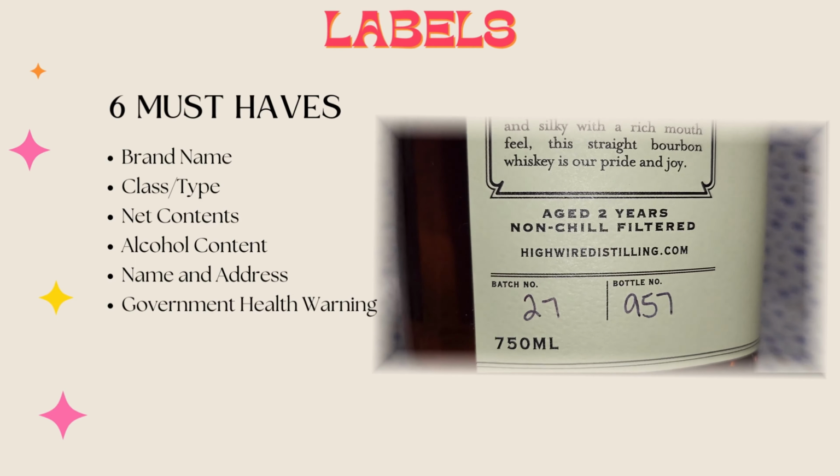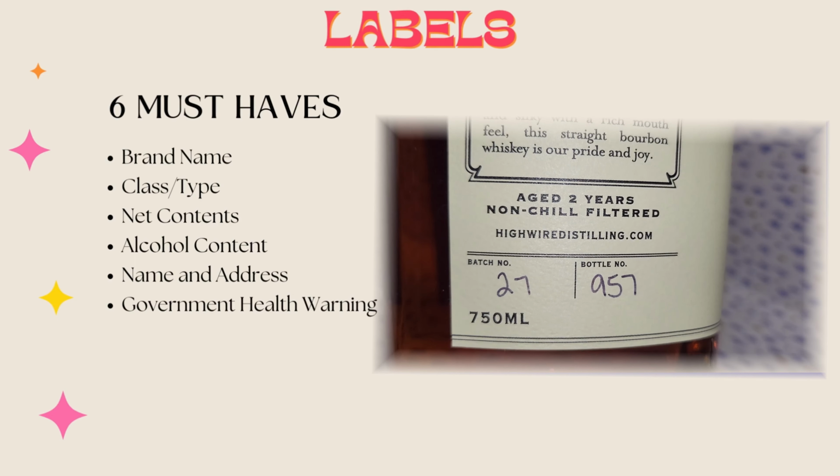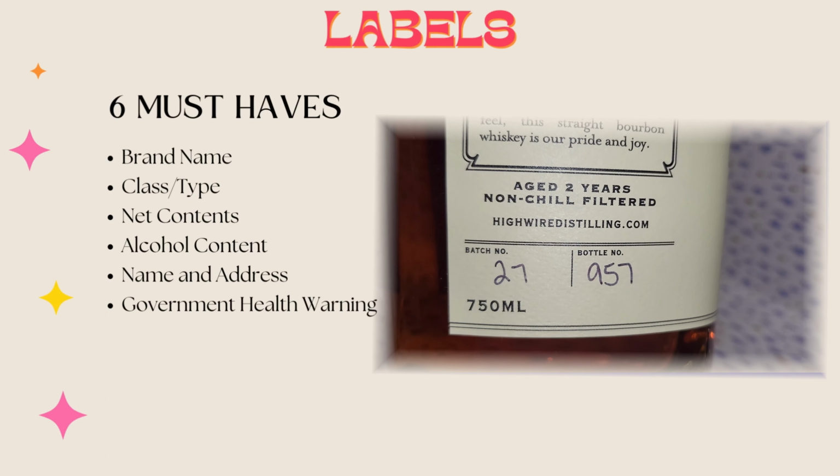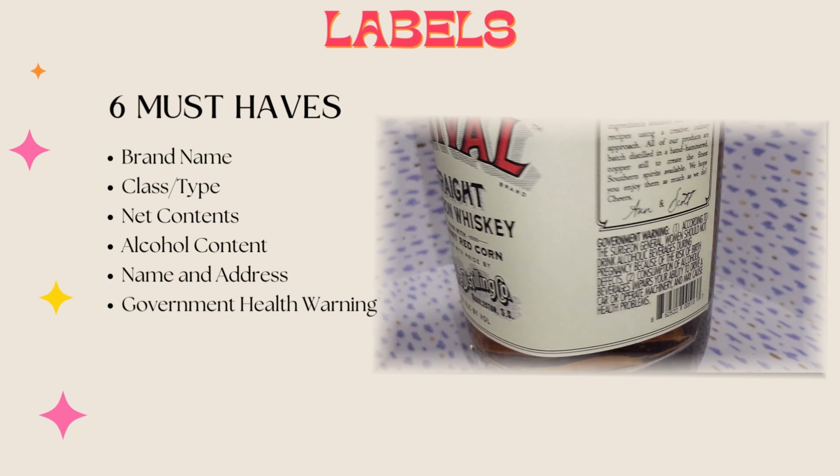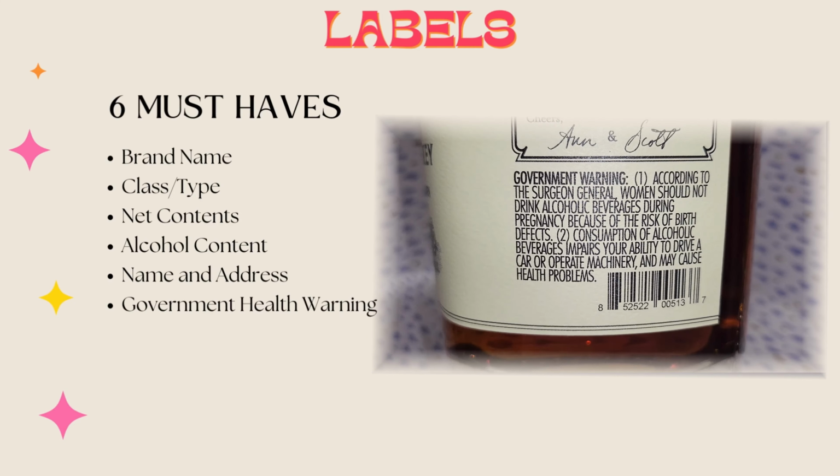Next is going to be the net contents. This is normally in metric units, so you'll see 50 milliliters and upwards to 1.75 liters. It's going to have the alcohol content, which is generally in ABV or alcohol by volume. It has to be in a percentage, though it is often followed by the proof, which is just double the ABV. The name and address of both the distiller and bottler, because sometimes they are not the same people and you have to have both. And every single bottle is going to have a government health warning. It's going to be the exact same warning on every single bottle, but it has to be there.